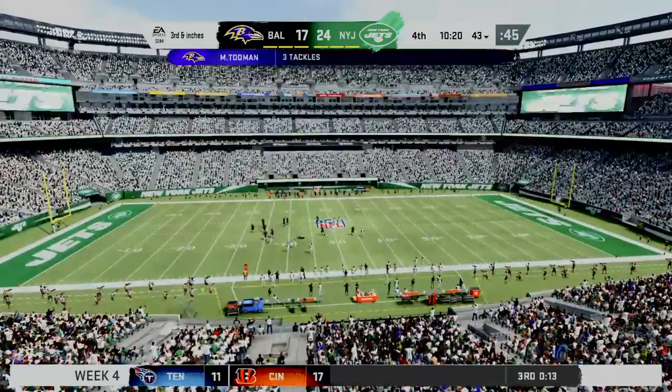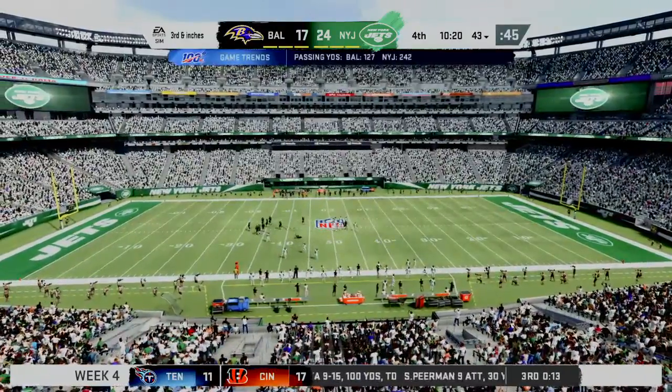And he stopped immediately there. Now as we look down, it appears we've got a Jet shaking up on the play. While the training staff takes a peek, we'll take a break.